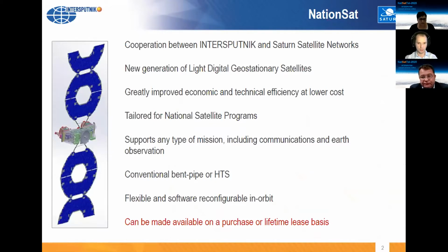offers a new solution, light geostationary satellites dubbed Nationsat, which are optimized exactly for use under national domestic satellite programs, which are focused on serving national markets and which are very efficient from the economic viewpoint. Nationsat supports not only telecommunications, but also elements of remote sensing.